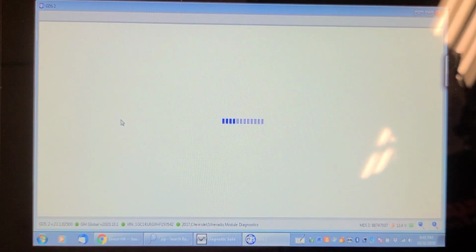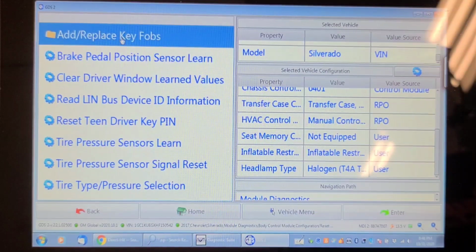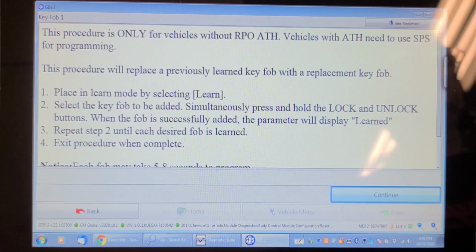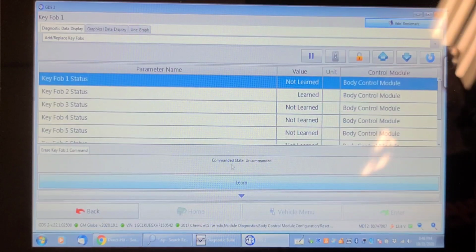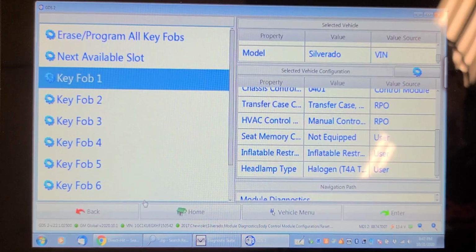Okay, so now that the wire's fixed, let's try and program this module that I had unprogrammed. Configuration, reset functions, add, replace a key, key fob 1, continue. Key fob 1 not learned, request rejected by the body control module, request out of range. Oh, I don't have the key on. Silly me. Okay, let's try this again.